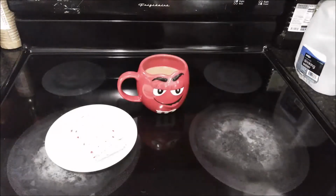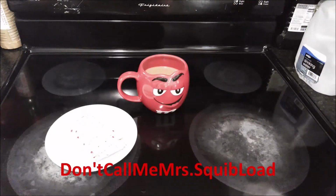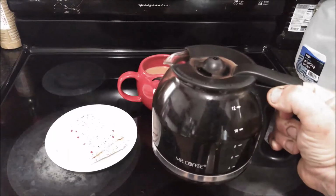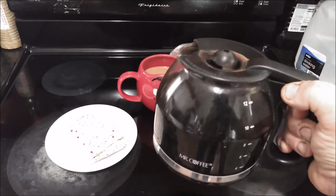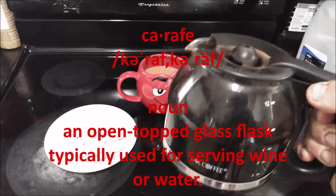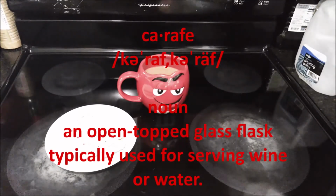So my director and producer has annoyingly told me that I substituted the word basket for urn. This is the urn. Some people might call it carafe, whatever. It's an urn. So the basket is what you put the filter and the grounds in. That's what I meant to say.